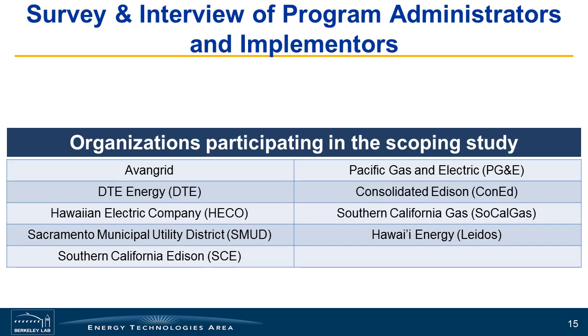So we surveyed and interviewed a sample of 9 DSM program administrators and program implementers who were currently implementing or had attempted to implement an integrated demand-side management program. There were 8 utilities, 2 third-party program implementers, and 3 ESCOs who agreed to participate in the study.